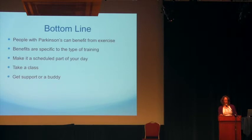I've actually prescribed a dog twice. I was really worried about doing that. But if you love dogs, if you have a dog, if you have a family member that can support you, your dog is your built-in exercise compliance tool. That dog needs to be walked. So there you go, you got your 30 minutes just by taking Fido out.